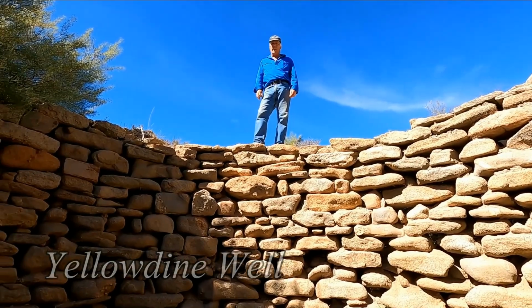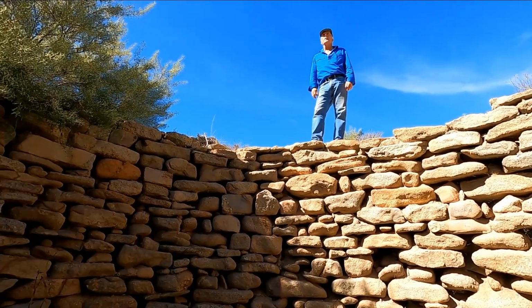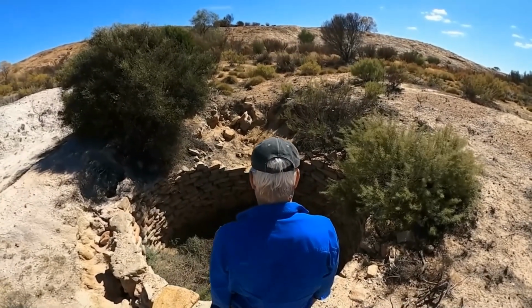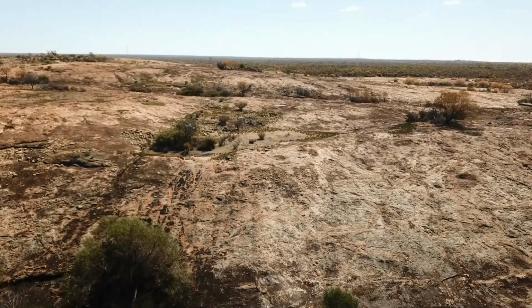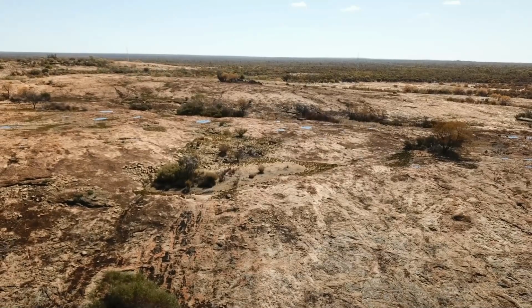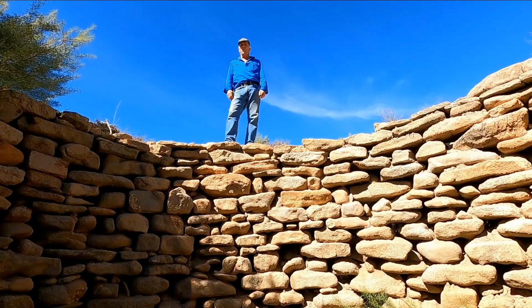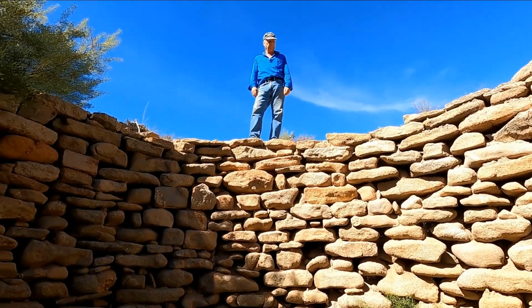This is another fine example of Hunt's wells. This one is located at the base of Yellowdine Rock. It would be maybe 12 feet in diameter. When it was built it was 16 feet deep, and at one stage it had water 12 feet deep in it.